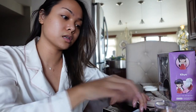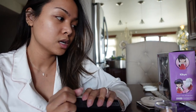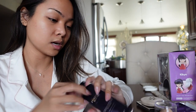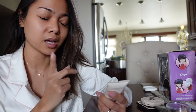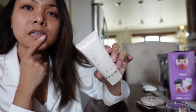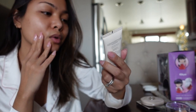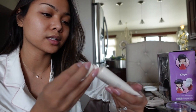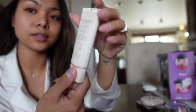And then I also wanted to get this. I really like the Forever line from Dior, so I wanted to just try out the primer. I have the foundation. I use that one all the time. It's my all-time favorite. I'm on my second bottle. Anyways, I do have the Backstage primer from Dior. Not a huge fan of that. I mean, it's fine. I still prefer the Ren primer. But I really wanted to try this out. Packaging looks great. We'll see. And I like the whole vibe. Okay, so I got that.